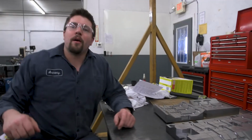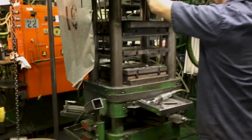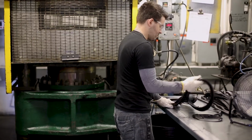All right, so we've got rubber and we've got the design molds used to form the rubber, so now let's go see how these parts become products. Here at Bruckman Rubber, they have three types of molding operations: injection, compression, and transfer molding. Each is responsible for making different rubber products.